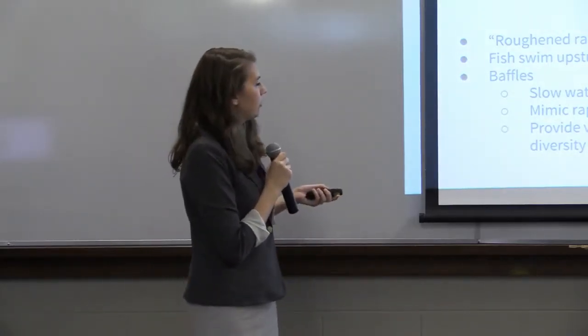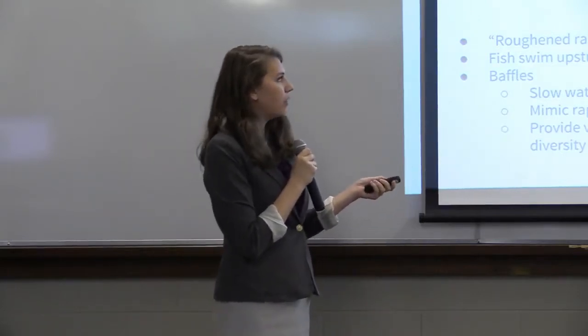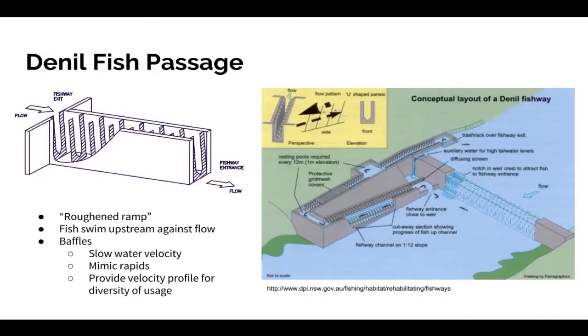Basically, the way that it works is that the fish will enter in and swim upstream against the current. You'll also have resting pools along the system, and then the fish can enter into the next water body.